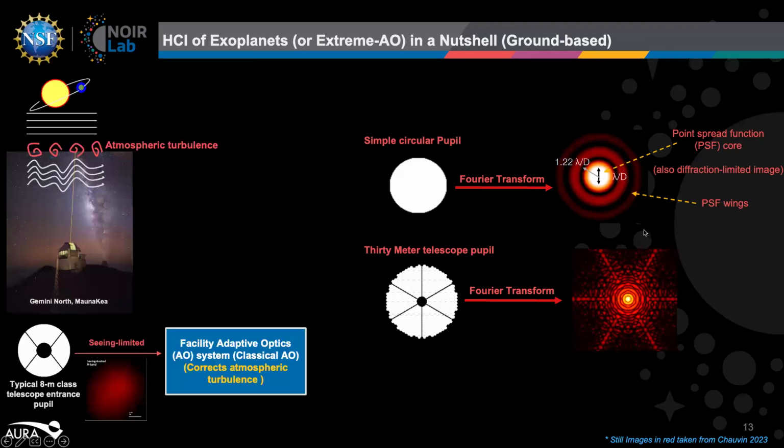When you observe a star-planet system from the ground, your light is actually going through the Earth's atmosphere. There are inhomogeneities in the refractive index of air that introduce optical aberrations that blur your image to the size of 1 arcsecond. Instead of a diffraction limited image, what you get is a seeing limited image. And so you need an adaptive optics system to correct for those aberrations. With AO systems, you try to go from a seeing limited image to a diffraction limited image.